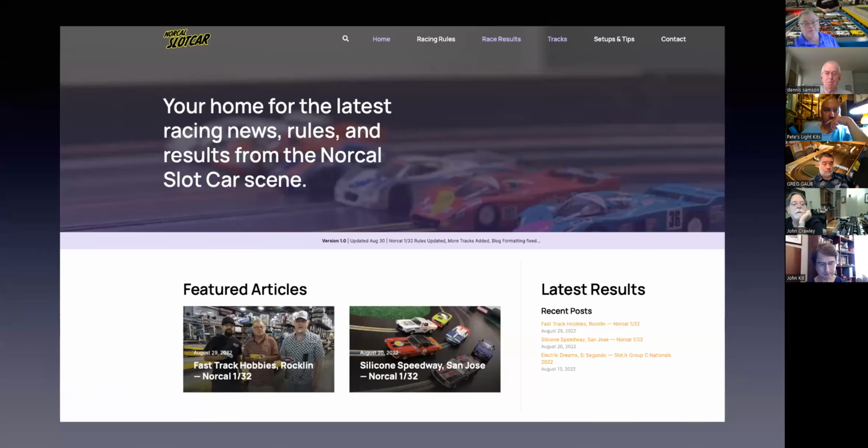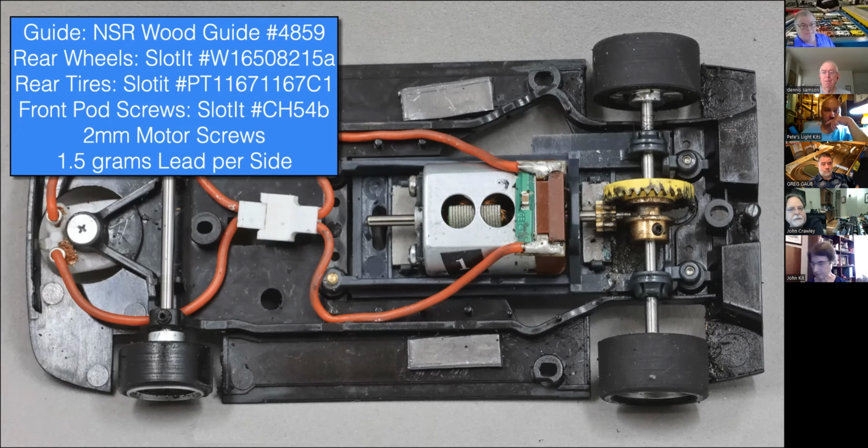That being said, Jim, before you move on, that said NSR wood guide. Is that a specific guide for wood tracks? It is. It's the one they call the wood guide, so it's deeper. That's the part number. I got you.